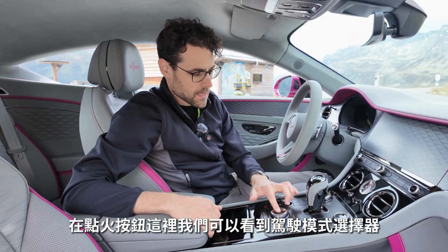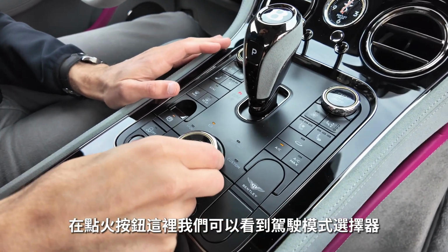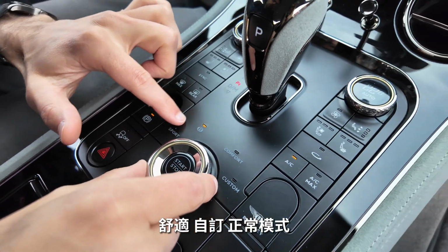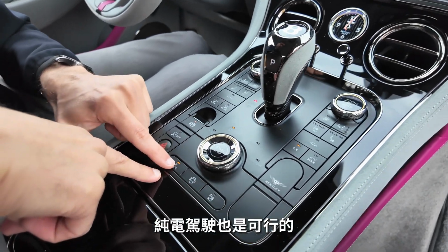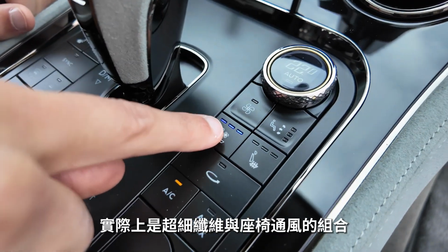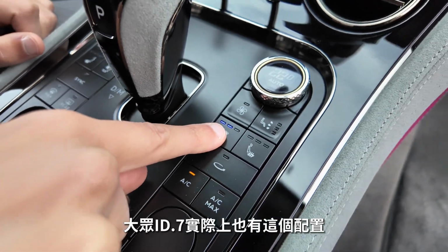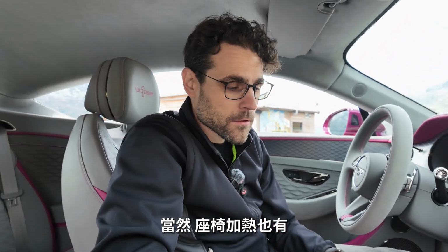And then when I here put on the ignition, we can see everything. This is then the drive mode selector, comfort, custom, Bentley is the normal mode, or then here the sport mode. And E mode we can also click to drive then all electric, to induce that actually on purpose. The seat cooling is cool, actually a microfiber combination with seat cooling, we rarely see that. The VW ID.7 also has it actually. And seat heating would also be possible, of course.